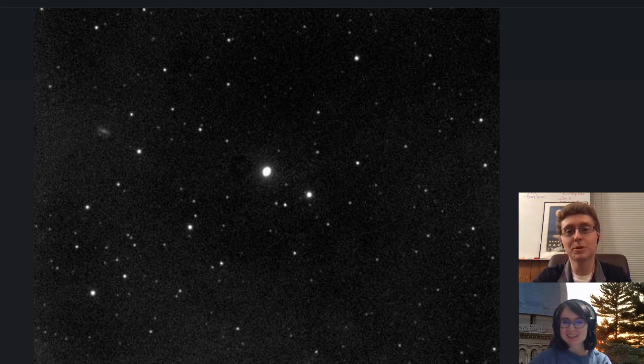The cat's eye is probably one of the most studied planetary nebulas. There are some absolutely amazing Hubble images of this nebula specifically. And if you look around, you can find X-ray, ultraviolet, infrared, radio, any type of light that you can think of, you can find a corresponding exposure of this, as it's one that's been thrown around a lot with those beautiful images. And when you get those long exposures, there's quite an interesting structure that you can find in this nebula.